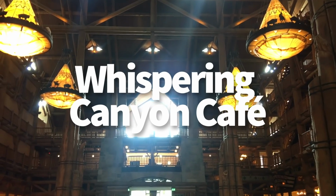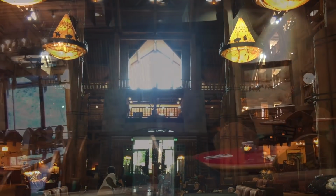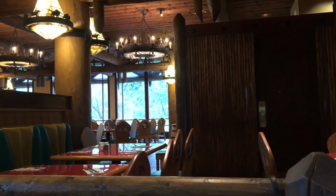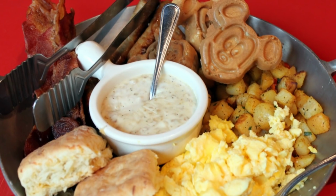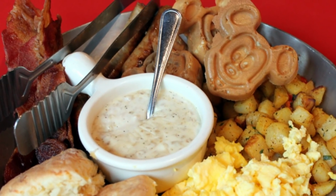Over to Whispering Canyon Café. This is another fun, reasonably priced table service breakfast if you're looking to go to the park and then escape for a brunch option, which allows you to save quite a bit of money on the rest of your food for the day. So these are all-you-can-eat skillets a lot of the time. Great value for all-you-can-eat as well. And you can choose between 3 different skillets for breakfast, and these are $22 each.